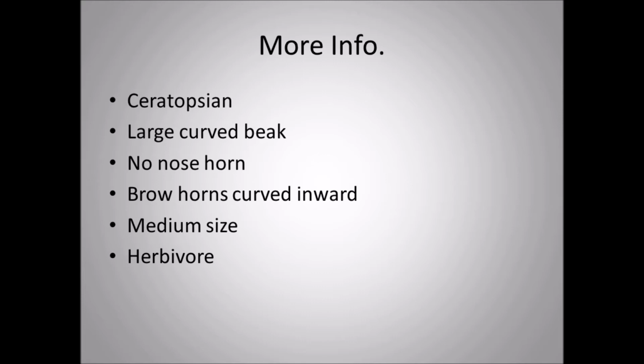Nasutoceratops does not have a nose horn. But it does have brow horns, and those brow horns curve inward. They start going away from the sides, and then all of a sudden start curving inward. So they almost look like a Texas Longhorn, because Texas Longhorns or even a bull would look that way, or even a Cape Buffalo. Nasutoceratops probably used its horns for display and for defense as well.